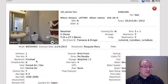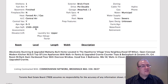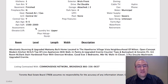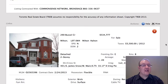$499. Now it says a finished basement. I don't entirely trust that because there's no room dimensions or anything like that. If it had the finished basement, I'd say absolutely. Without it, we'll see what happens. I mean, typically there are models that are a little bit bigger, listing at $499 right now.